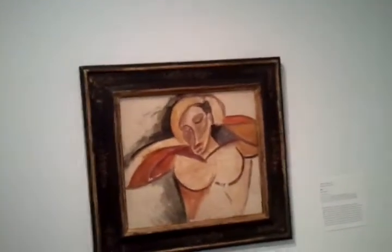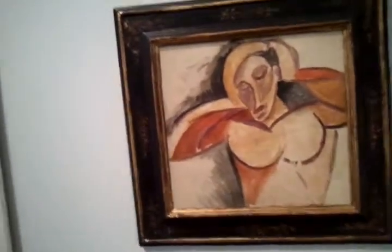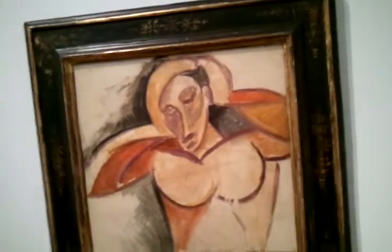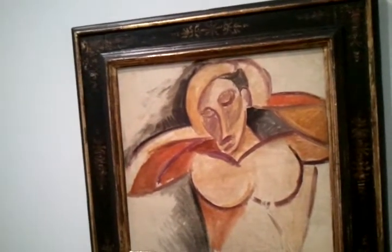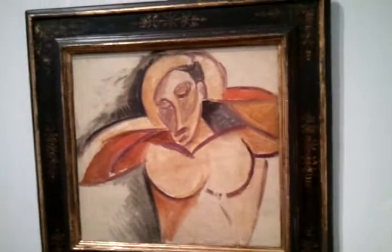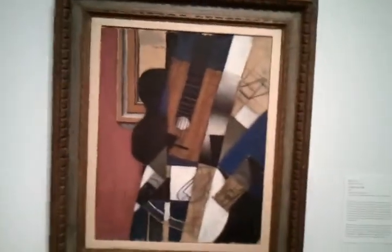Here's an actual Picasso, right here. I could reach out and touch a Pablo Picasso, but I won't. This is a bust painted between 1907 and 1908, but that's a Picasso right there. So kind of right after the Impressionist movement of the late 1800s, which is like the guy from Rembrandt, people like that.